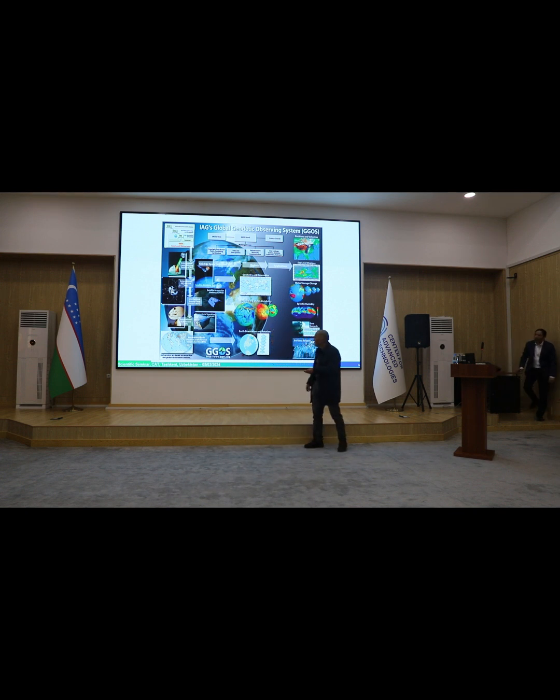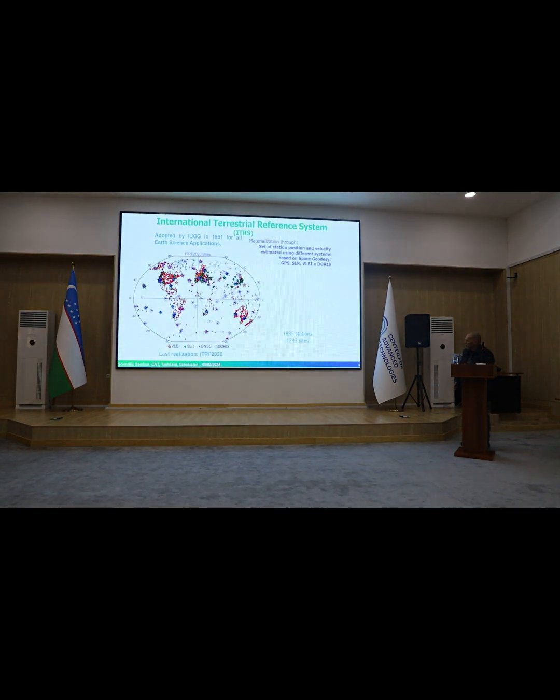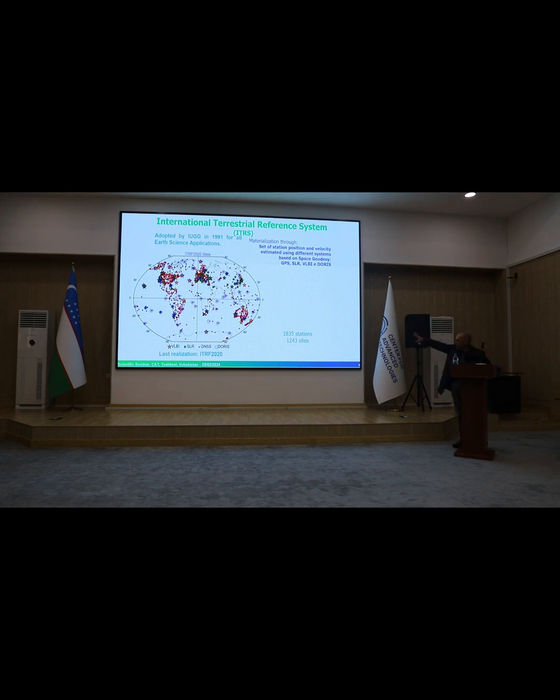And finally, just to explain all, VLBI. It's receiving signals from quasars in space. If I have two stations, I need two stations for VLBI, and the two stations receive the signal at the same time, I can know the baseline between the stations. VLBI, as you can see, is these big telescopes. There are not many in the world.